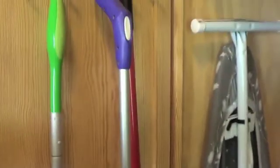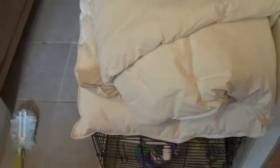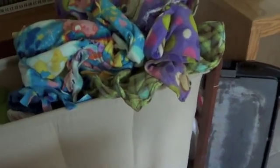I just hung them up. I was using them. But let me just show you the reality of what's going on here. Alright, so there's the bird cage with the comforter, a coat hanger, the laundry basket with the new rabbit blankets that I have. Well, they're not new, but I just cleaned the cage. This still has to be thrown out.